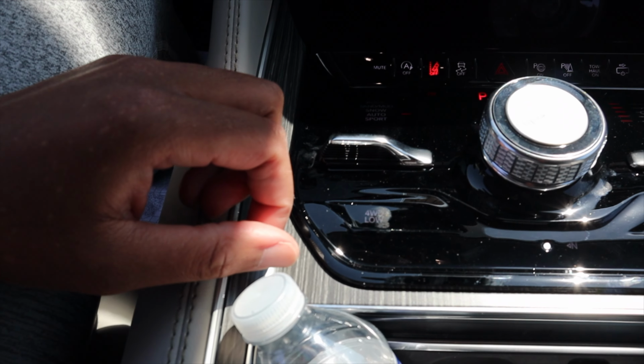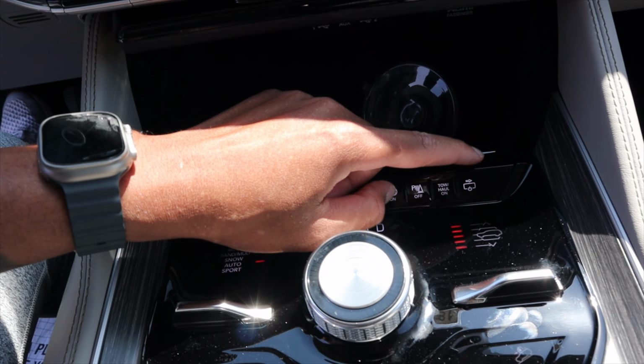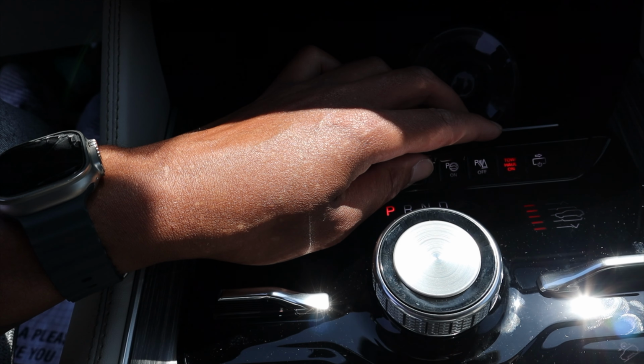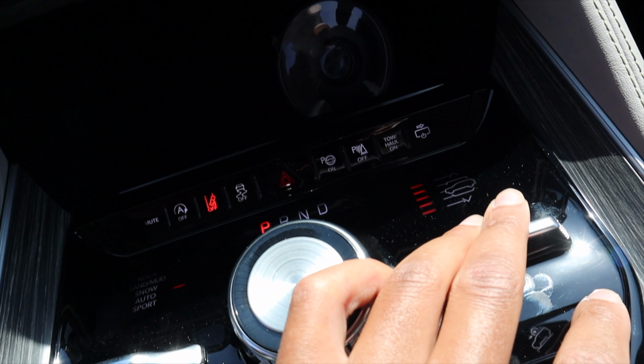Automatic 4-wheel drive, and then 4-wheel drive low. That is really cool. Tow haul, I could cut my passenger screen off if I wanted to, but you've got your tow haul mode on, but let's cut it off because that's going to mess with my gearing.